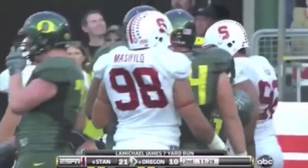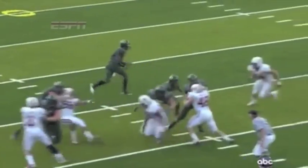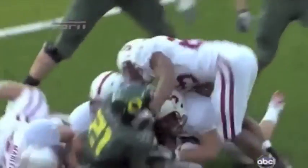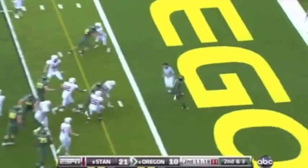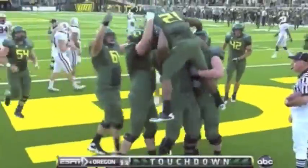Kaiser makes the stop. Look at the hesitation up at the top when he's making this read. The linebackers, the safeties are just kind of not trusting it. Touchdown. James.